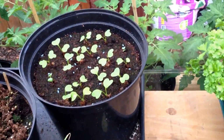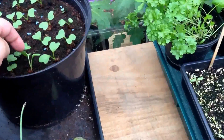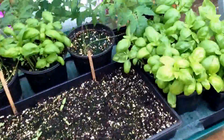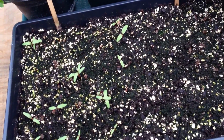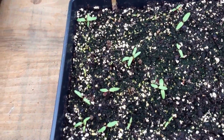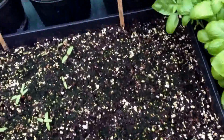So you can see how quickly these come up. These were the radishes, I only planted them last week. Already they've popped out there, so I'm really pleased with that. Over here is my bed of ruby chard and lamb's lettuce. They've only taken a week to get to that stage, which just shows you how warm and humid it is at the moment. It's making these really go for it, and everything seems to be progressing well.